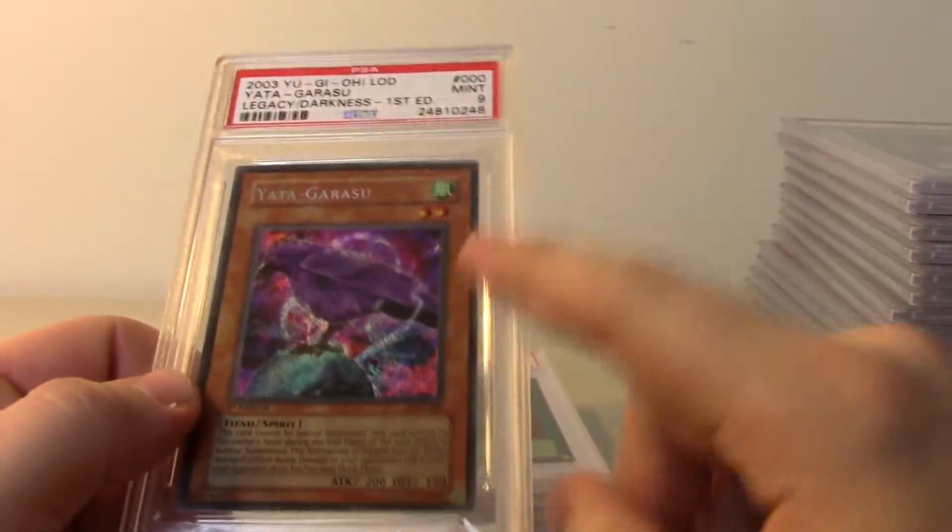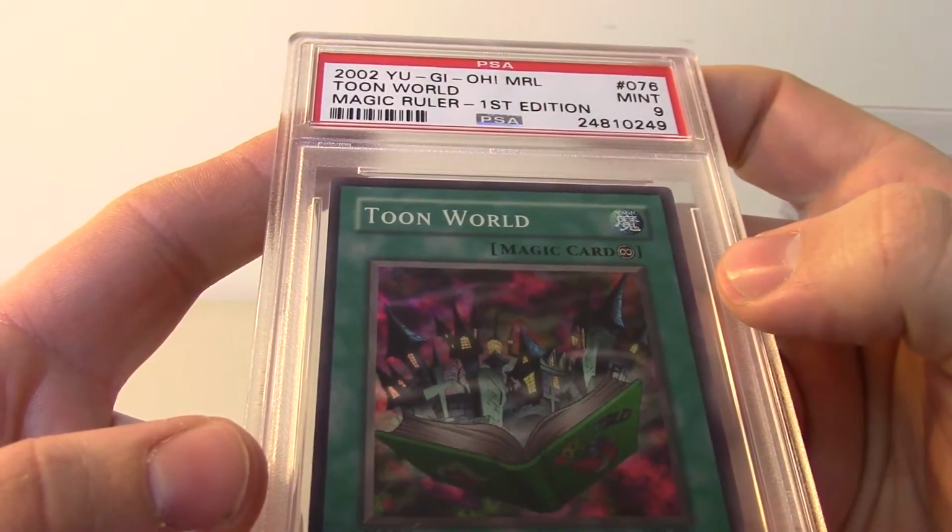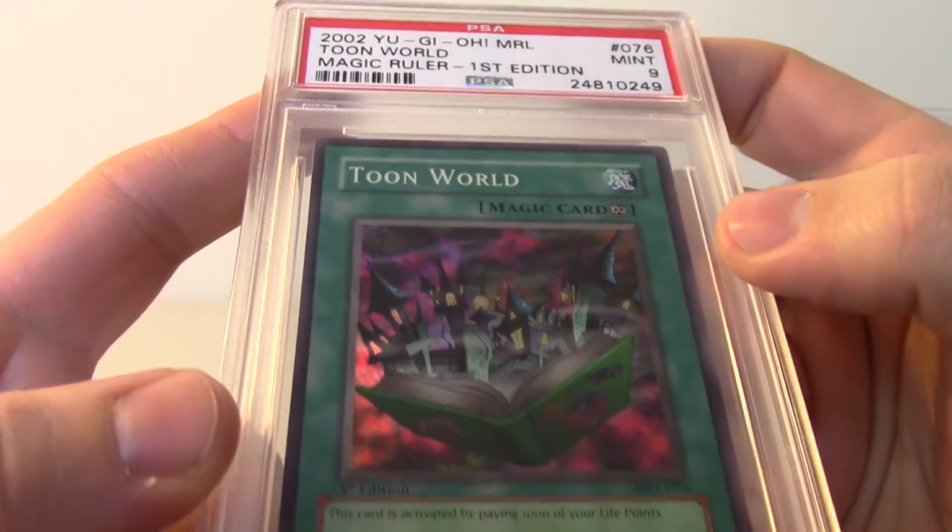LOD. I remember playing against this card. I hated it. Essentially, you couldn't draw on an infinite scale. I was always the guy who would play it out, see if my life points would remain high enough to deck my opponent, essentially. Typically worked, because most people didn't count out. They would just forfeit. Toon World from Magic Ruler, came back as mint 9.